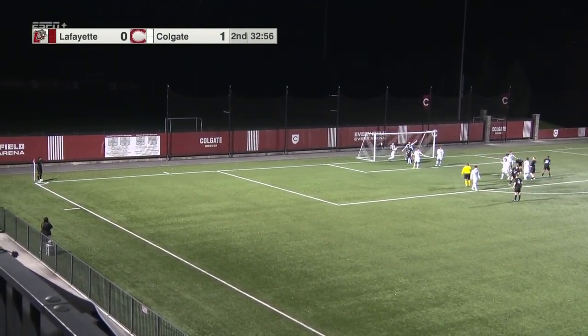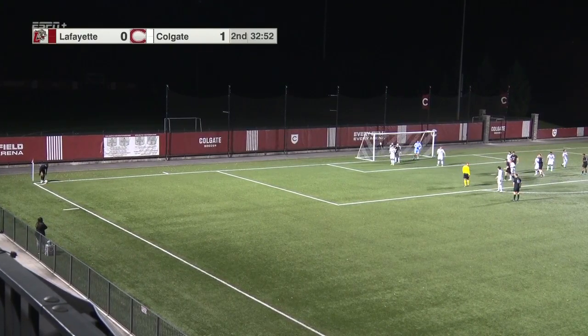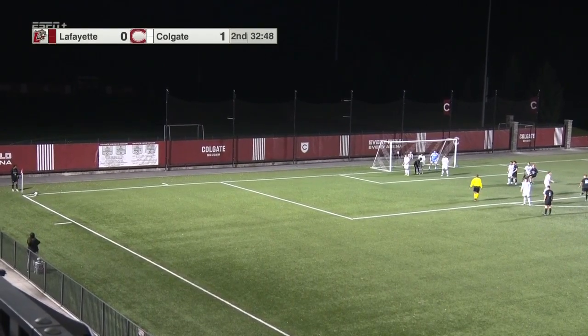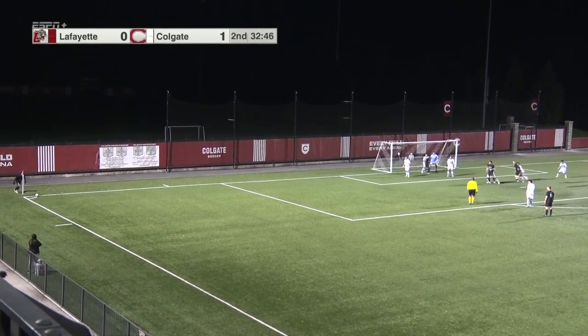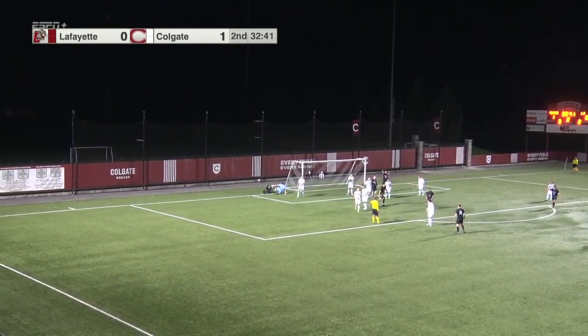Carter Houlihan comes in once again here in the second half. Sophomore midfielder. Remember, it was him and Pahuli who were going at it right up until the stroke at halftime. Line drive ball in, and it's not just wide.